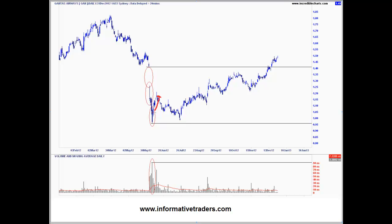Now, when I left the last video, it was starting to come down into this area, and what I'd noticed was the volume had started to fall off. As you can see, a couple of weeks later we came down to this area, which was in the same area as this large bar over here where we had the big volume, and obviously no volume down in this area.